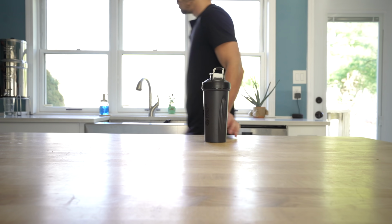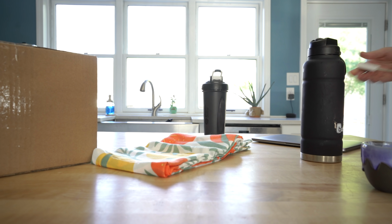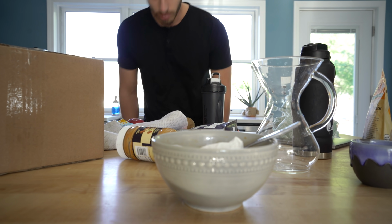My kitchen used to collect a lot of crap. And if you're anything like me, that can be just stressful, annoying, and demoralizing. So here are some tips to help build and keep a clutter-free kitchen.